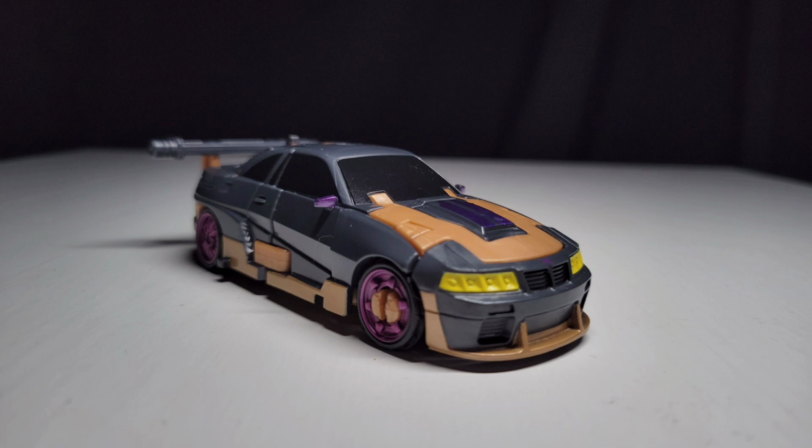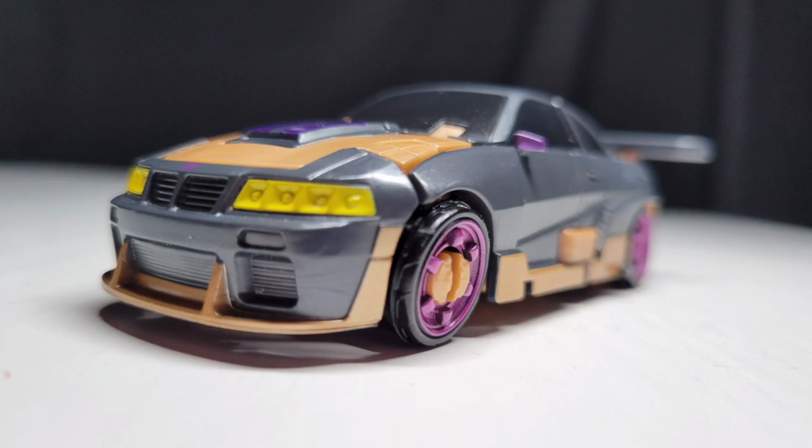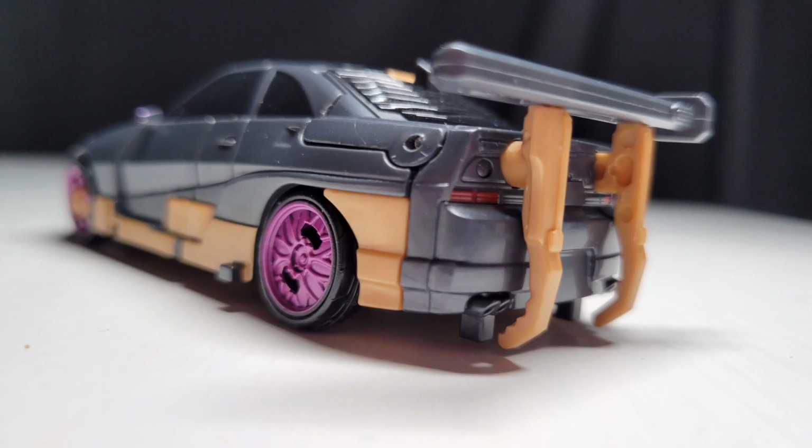It's just disappointing. But hey, we got the black windows and no clear plastic. Thank you, Hasbro. And those purple rims really do the job. Overall, a very nice looking car mode, probably the highlight of the figure, though I could do without the sword spoiler. While clever weapon storage, it just kind of looks strange to have a sword hanging off the back.